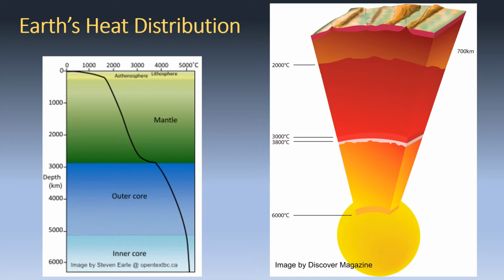Most of us have heard of that. For our purposes discussing geothermal heat mining, we're concerned only with the upper portion of Earth's crust, say the topmost 10 miles, or usually less. Certainly not more than that at the moment.